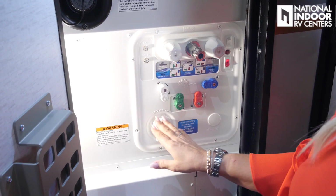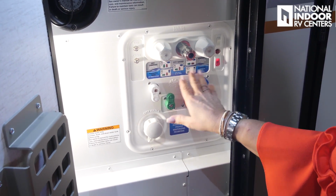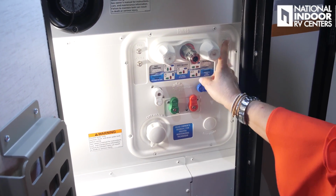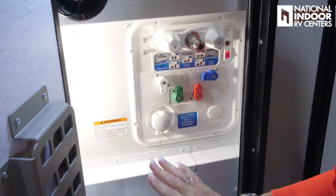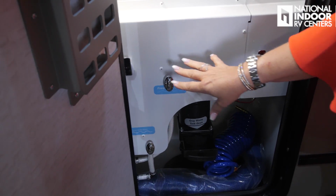Then we've got our city water fill, and this is going to tell you all the different directions if you're dry camping, city water, winterizing, sanitizing, or a power fill tank. And you've got your water pump here, your light switch here, your satellite and cable inputs, and then down here, our freshwater drains are located here.